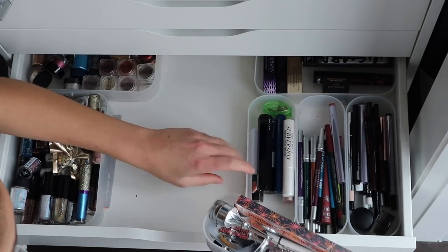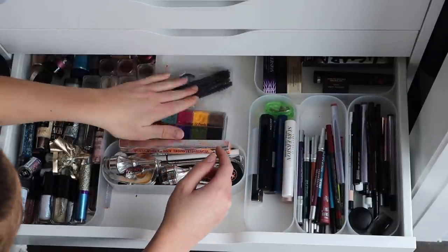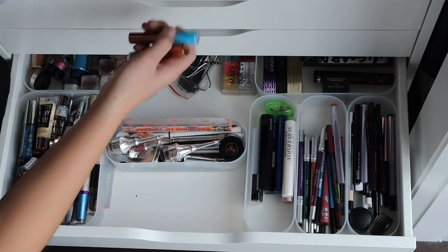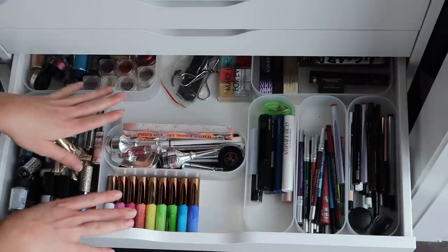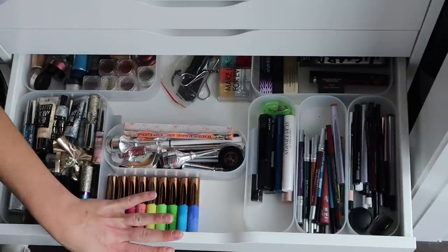The mascaras are there. We've got eyebrow stuff. Got my extra spoolies and little weird tools that are going to go back there. And then all of these absolutely beautiful liners that I use all the time, these amazing Fenty ones, are going to go back in the front. There we go. I didn't get rid of that many things from this drawer, but it's looking a lot more organized. Super happy with this one. Let's move on.